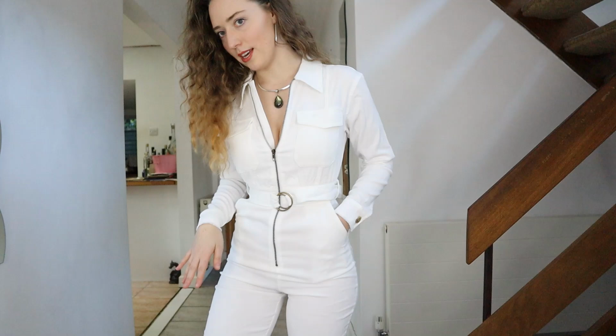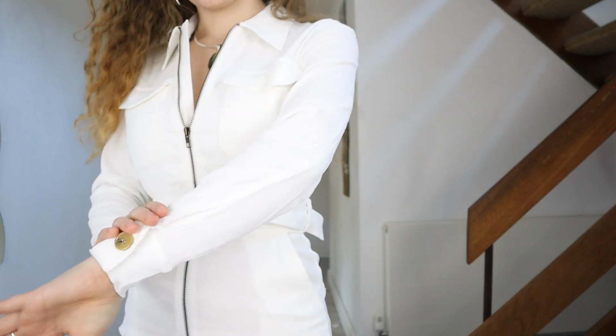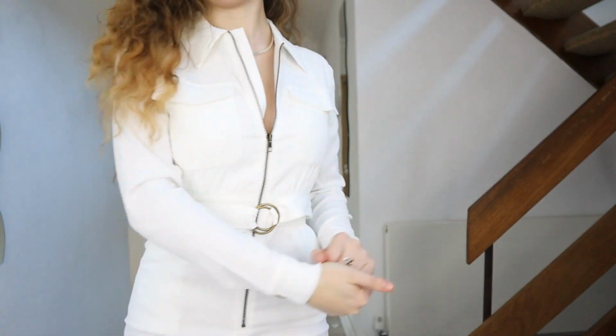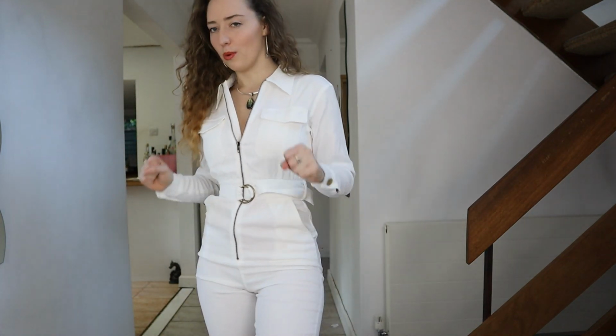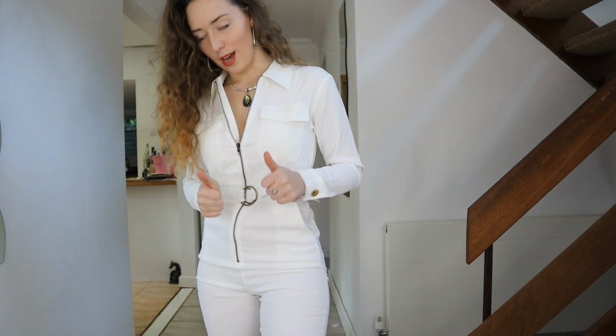So any advice on this look would be appreciated, but I love it, and I love the fact it's corduroy. So I'm going to play around with this one, I think. But yeah, let me know what you think. I love the colour, it's so crisp. No, we'll work this one. Whether I have to adjust it or not, I'm going to make it wearable. So yeah, I'm going to keep this one.